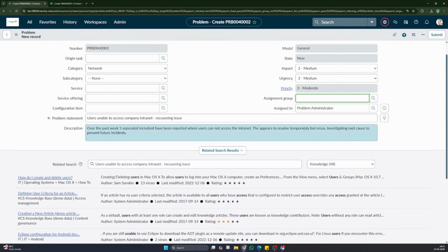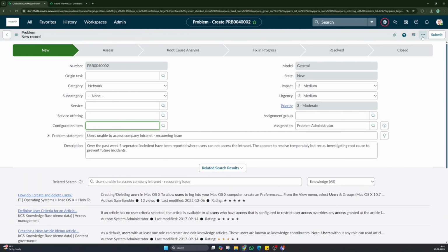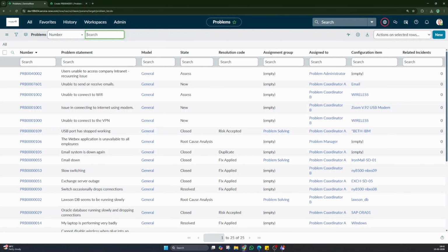There we go. We can also put some services, service offering, configuration item if we know. If we don't know, we'll leave it blank for now and click on submit at the top right. So ServiceNow saves your problem and takes you back to the problem list. There is your first problem record now.